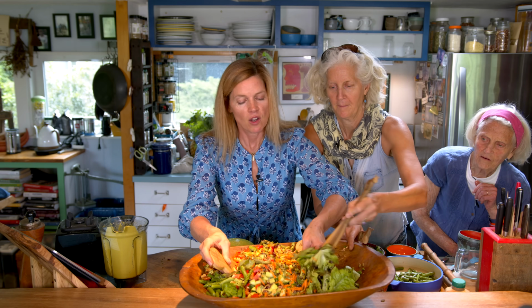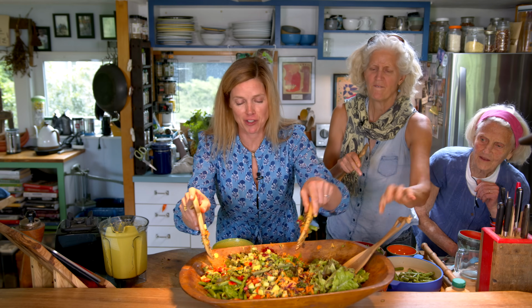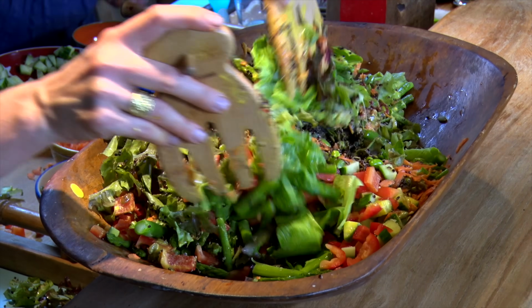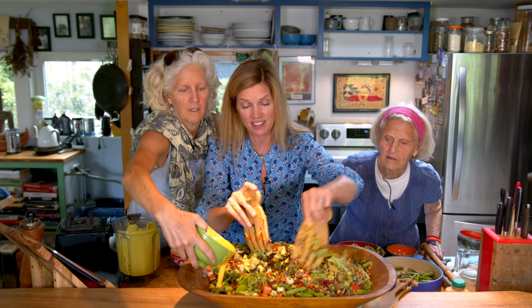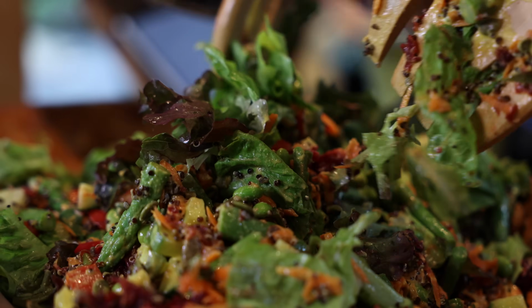And you might ask, why go to the trouble of making that rainbow? Just for the sheer joy of it. It's so fun. And somehow visually it makes it taste even better. Don't you think? Oh, we've got a lot in there. I think we're good.